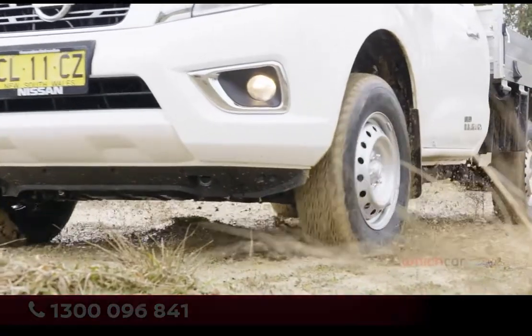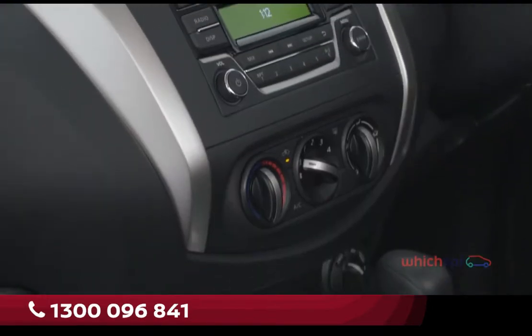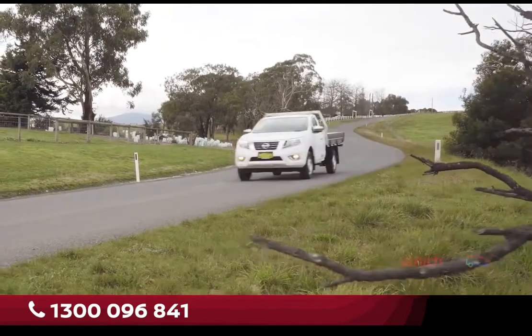If your requirements are purely commercial, then it's hard to go past a single cab for strictly working wheels. Just bear in mind that things are a little bit more basic inside. These utes perform much better under load than their dual cab stablemates.